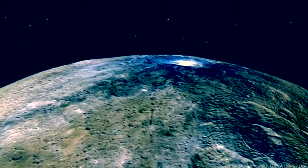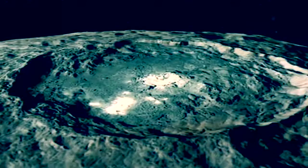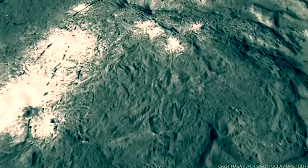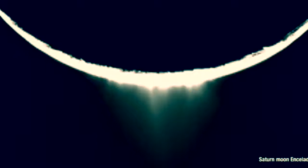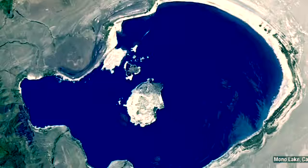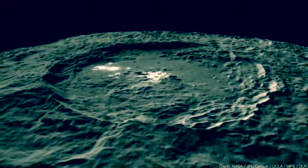When Dawn found the bright material on Ceres, what we saw was completely mind-blowing. It was made of sodium carbonate. Sodium carbonate is not common in the solar system, but we see it coming out of the plumes of Enceladus. We see it in lakes on Earth, and here it was on the surface of Ceres.